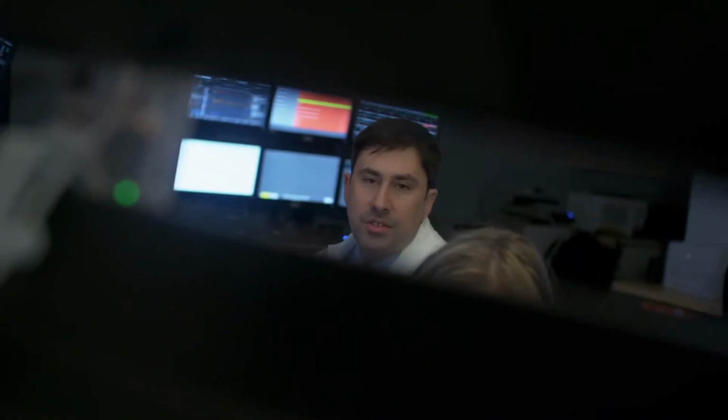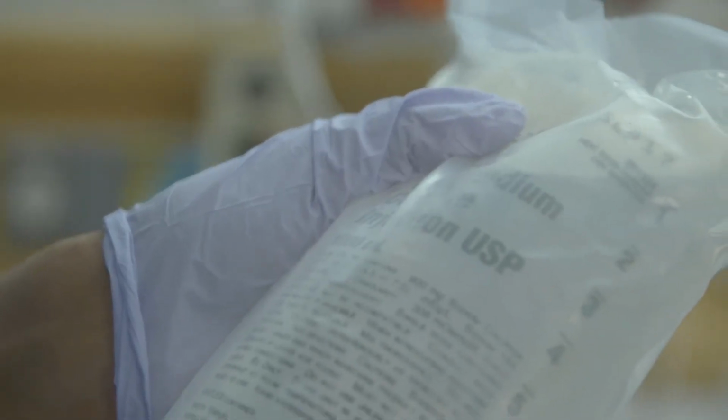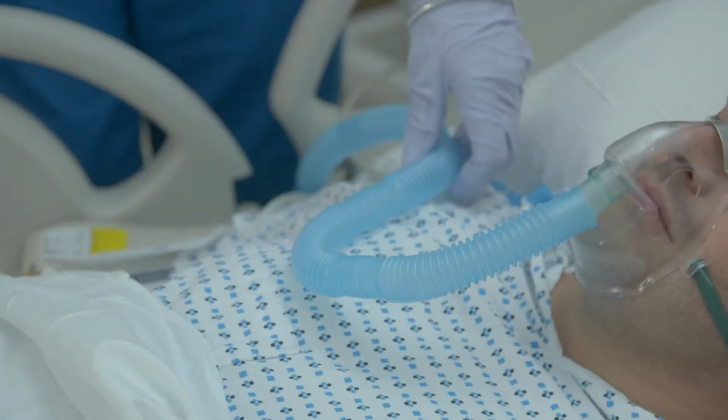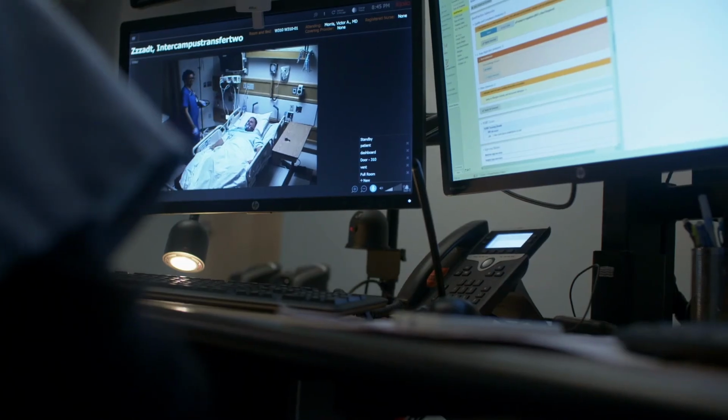Dr. Bernard's arrived to put the central line in. We'll keep the camera on, and so if there's any management that you need help with while you're doing the procedure. Just for a recap, we're bagging him and we'll place him back on the ventilator. If you need anything else from us, just let us know. We're available. I'm gonna camera out.